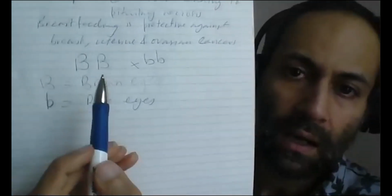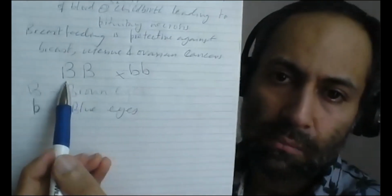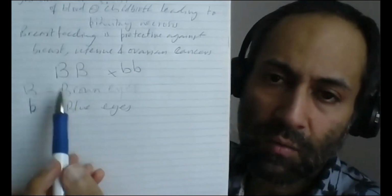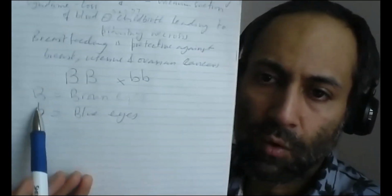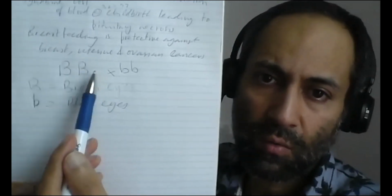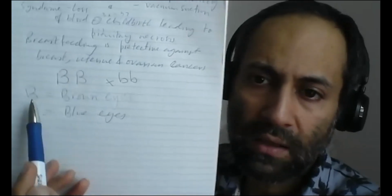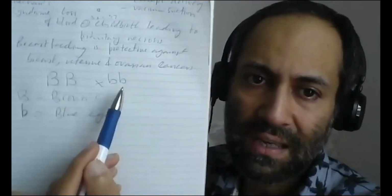So a few questions. Why brown with capital B and why blue eyes with lowercase b? It's because brown eyes are dominant over blue eyes. In other words, if you have two alleles, one for brown eyes, capital B, and one for blue eyes, lowercase b, the person will invariably have brown eyes, because brown is dominant and overcomes and expresses itself. The only way you can have blue eyes is if you have two recessive alleles. So dominant versus recessive: dominant genes express themselves, while the recessive alleles are hidden.